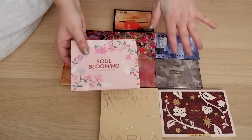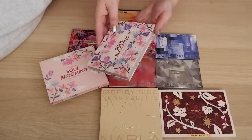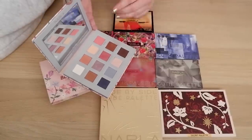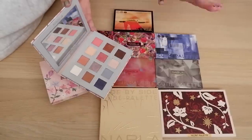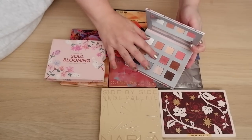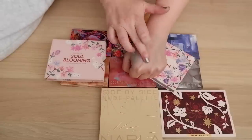All right, so we've got some Nabla as well here. My OG favorite, like, first ever purchase from Nabla was the Soul Blooming. They discontinued these, unfortunately, which is a bit of a shame. But yeah, I love this palette. You get some warm tones, you get some cooler tone neutrals, and you get some lovely periwinkle kind of shades. I do apologize for how stained my hands are.